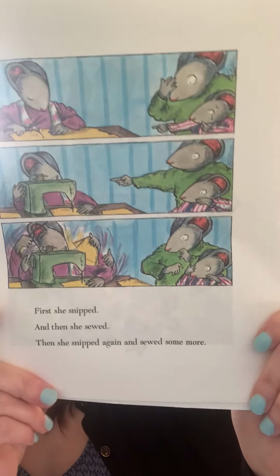First, she snipped. Then she sewed. And then she snipped again and sewed some more.